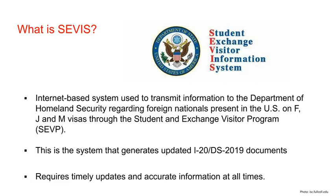Our next thing we're going to talk about is, what is SEVIS? SEVIS is the Student Exchange Visitor Information System. This is an internet-based system used to transmit information to the Department of Homeland Security regarding foreign nationals present in the U.S. on F, J, and M visas. This is through the Student and Exchange Visitor Program, SEVP. Often, our office and your DSO will use these terms, SEVIS and SEVP, in regards to your visa status. This is the system that generates updated I-20s and DS 2019 documents. SEVIS requires timely updates and accurate information at all times.